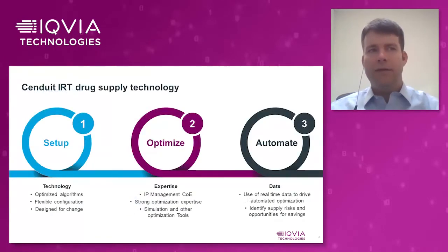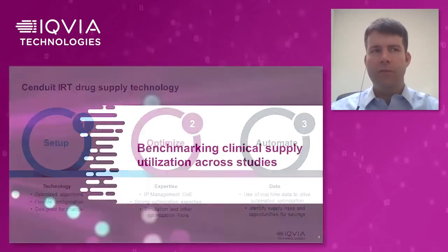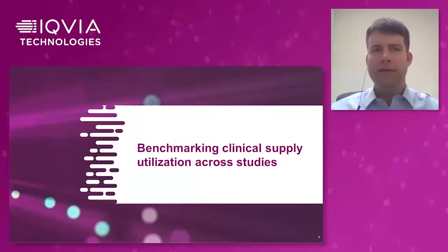In my role leading the drug supply COE, we have focused on investing in technology, expertise, and data analytics to find better approaches on how to set up drug supply in IRT, how to optimize drug supply strategies for reducing risk and cost, and how to automate changes based on real-time data. We've been regularly analyzing completed studies to check how much of the drug produced for a study has been used at the end of the study.